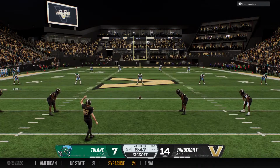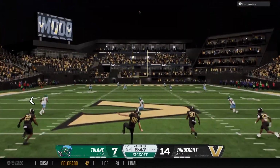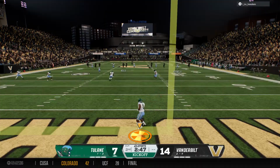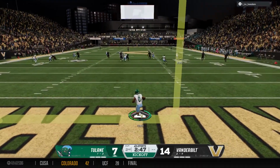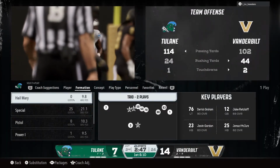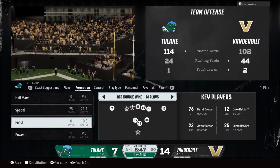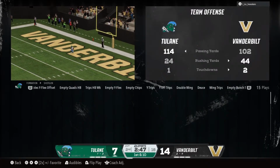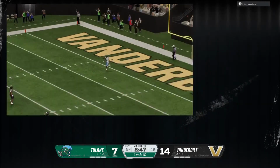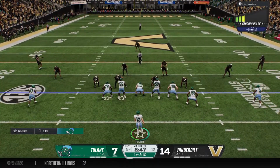Kickoff unit on the field, and this defense will be called on to protect this lead. And it'll be a touchback. The ball will come out to the 25-yard line. Let's see if they can get something going here late in the half.